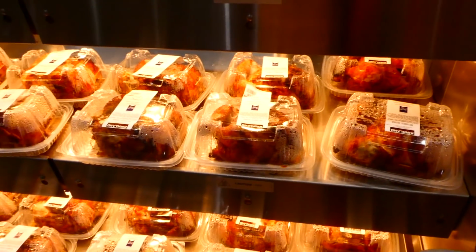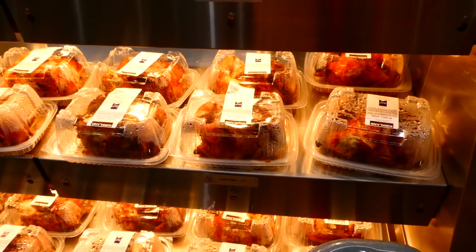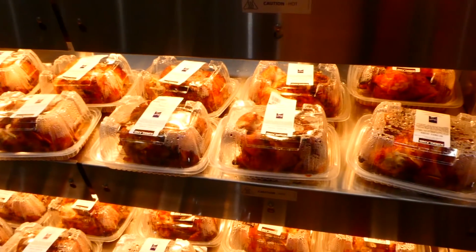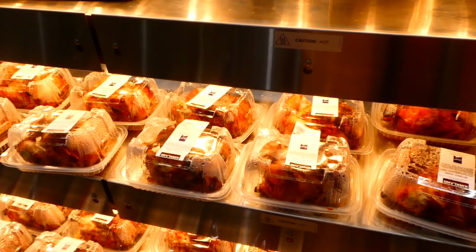Also, they are easy to reheat. I just pop them in a pan. If we've eaten half of it, I pop it in the pan and put it in the oven under the broiler. And then you've got a crispy chicken again for the next day.